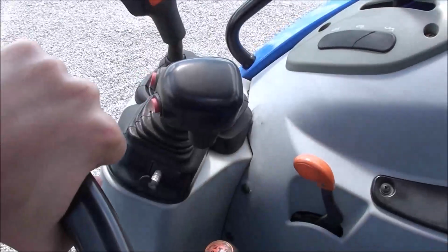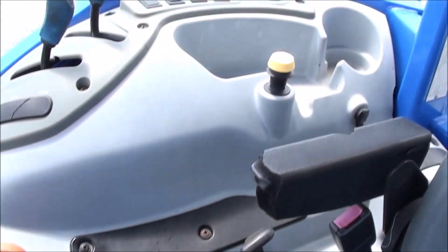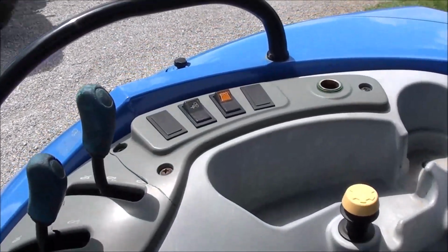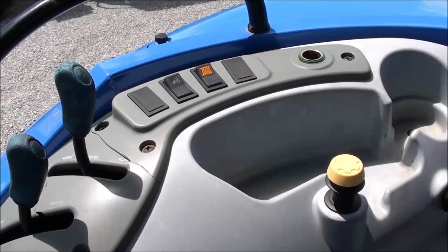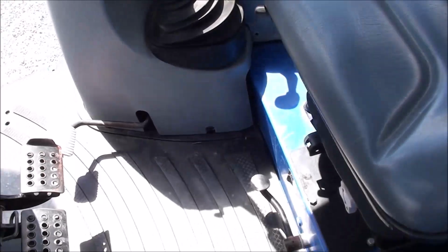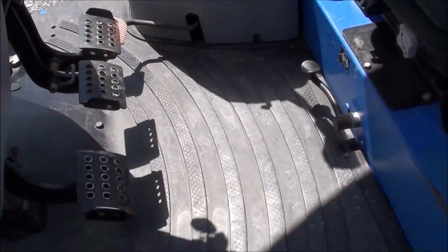Loader control also within easy reach. 3-point PTO and hydraulic controls all over there on the right console. Also has the 4-wheel drive switch over there to the right as well for your 4-wheel drive engagement.